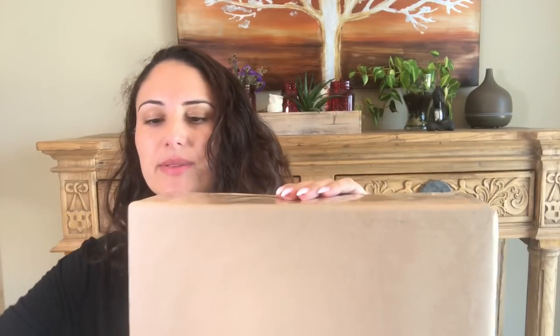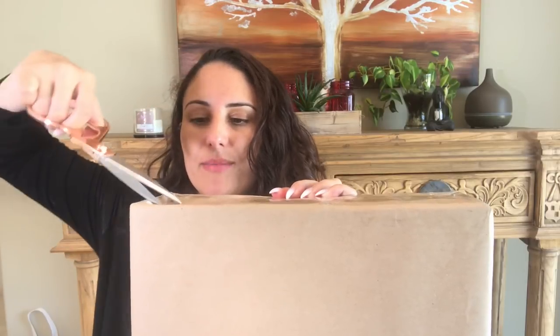Okay, so this one here comes from Bonnie. I'm not gonna show the other side. It's all wrapped up nice with the craft paper. I'm gonna just kind of dig my way in here.